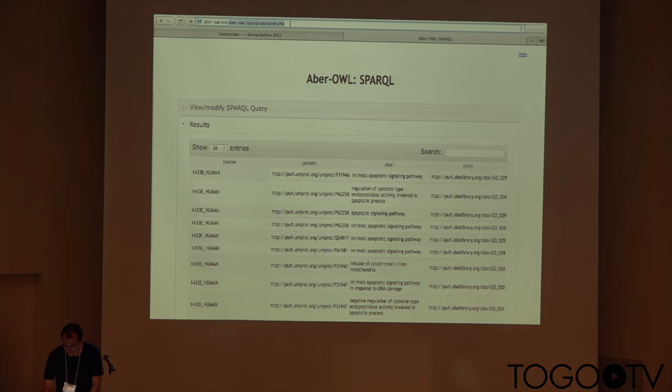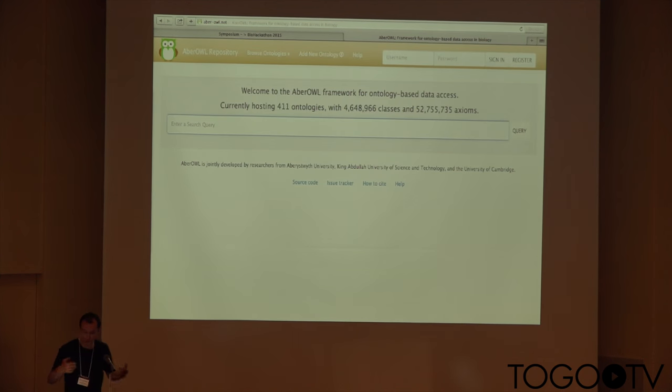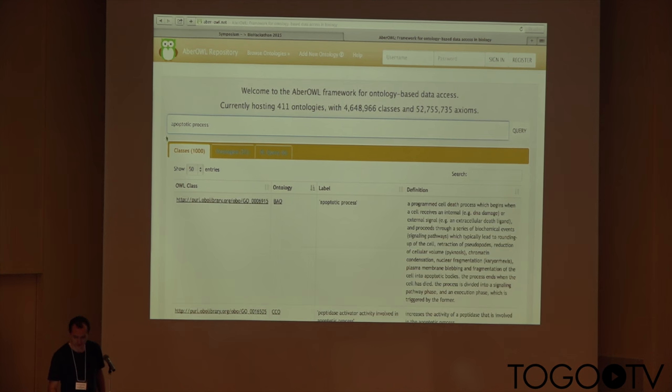We had about 10 ontologies last year, and now we have updated this to become a proper repository of ontologies. We have hosted all the ontologies in BioPortal and a few more, so you can just search for things. You can do something like this, and there are many classes being returned, so it takes a while. But you get all the classes in all these ontologies where apoptotic process occurs.